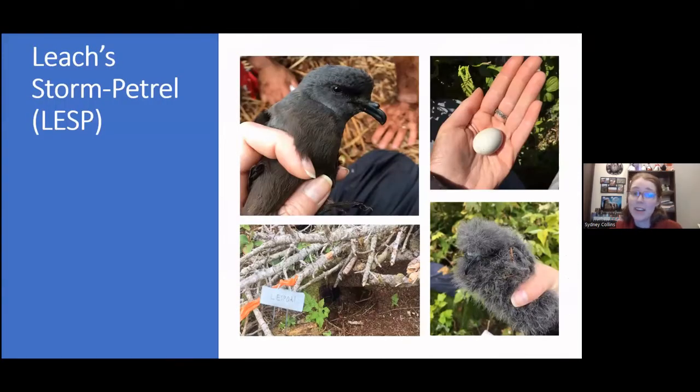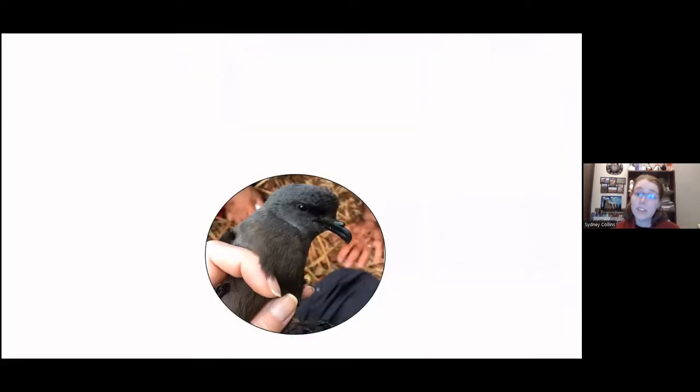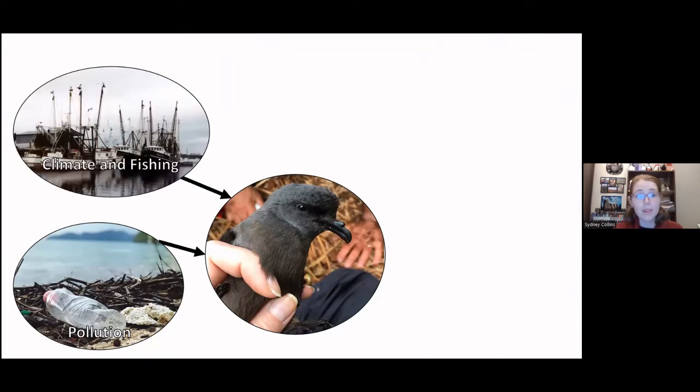Now, even though there are a ton of them, they're actually experiencing a really, really massive decline. They've lost about 54% of their population in Atlantic Canada in just 3 generations, which is only 44 years. So that's really fast. There's a bunch of different reasons why this might be happening. One of them is pollution. Leach's storm petrels have among the highest known concentrations of mercury in their blood, and most Leach's storm petrel stomachs that have been looked at have a lot of traces of plastic in them.